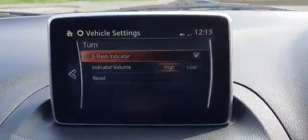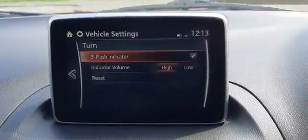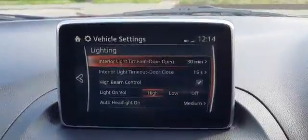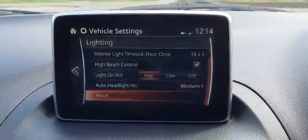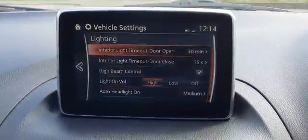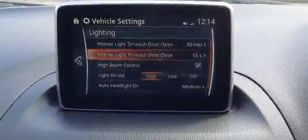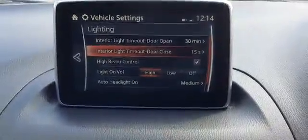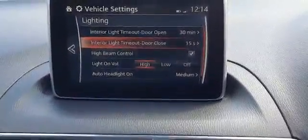Three flash indicator, you can turn that, you can change the volume, but the one that I think is fantastic is, amongst other things of course, oh, hold on, interior light, that's it, timeout, you can change that. When you shut the door, the light will turn out, depending on what time setting you set, which is nice.